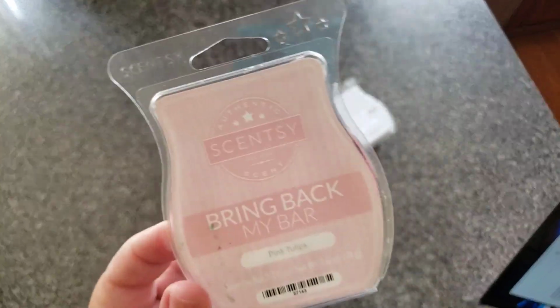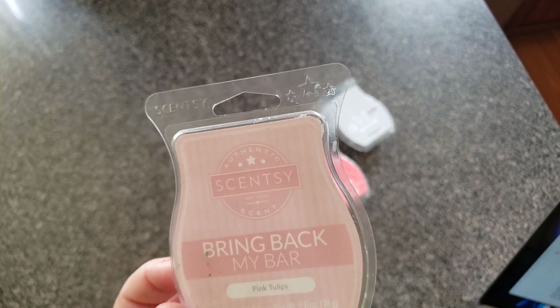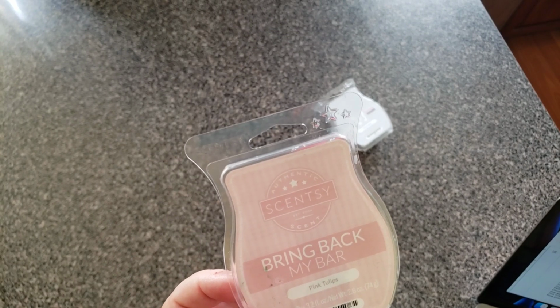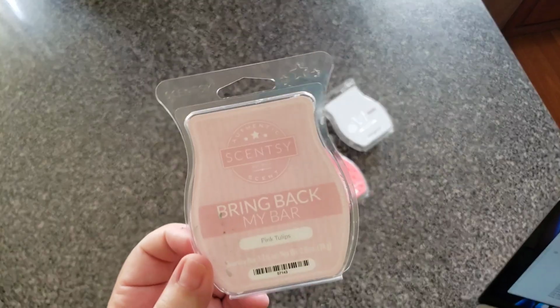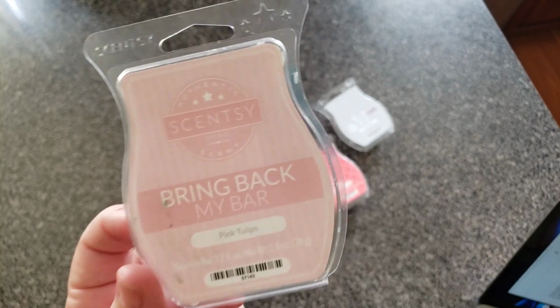Pink Tulips, I have 500 bars of this. No, I had 5 bars of this. I had 2 in my stash and I bought 3, I think. Or I had 1 in my stash and I bought 3. I definitely either had 4 or 5 before I finished this bar. And then I have 1 in my melting basket also. So I went through this. This was actually discolored and it had dried out.